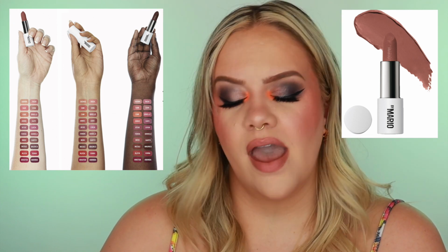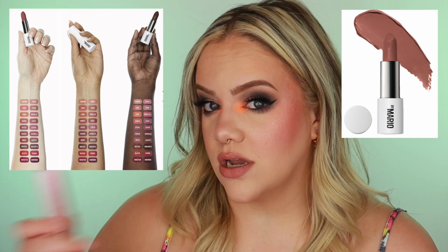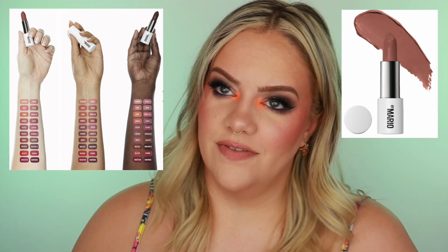From my perspective, I would love to be able to swatch them all. I do have a lip swatch coming that I got 6 shades sent to me. Very, very happy about that.